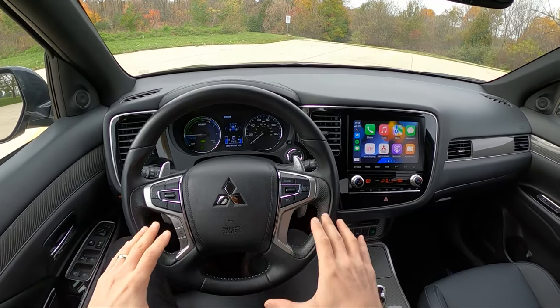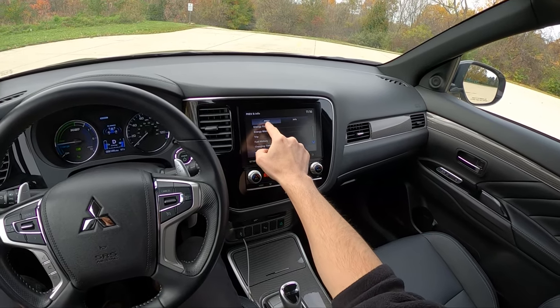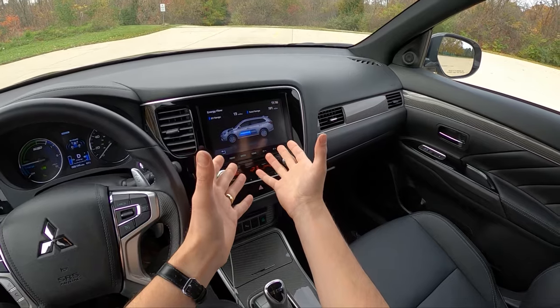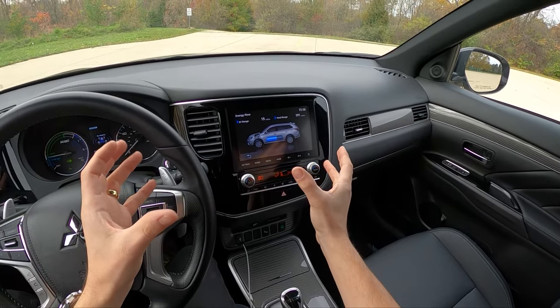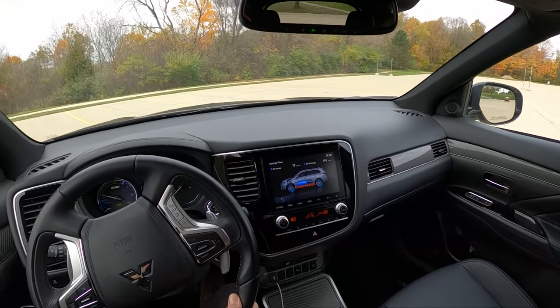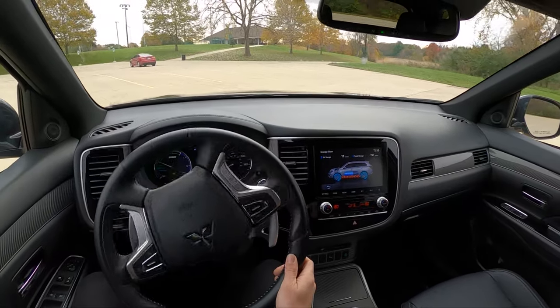We're going to start off in normal drive mode. Let's actually show you guys an energy flow monitor, and you can kind of see what's going on in the background with the drive systems. So we're in normal electric power.